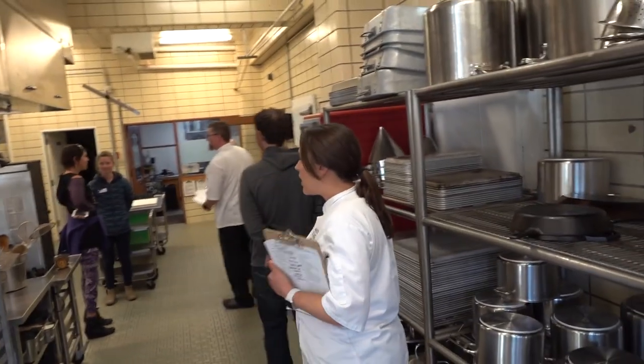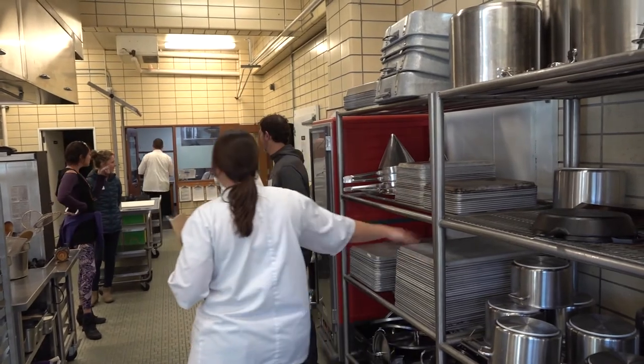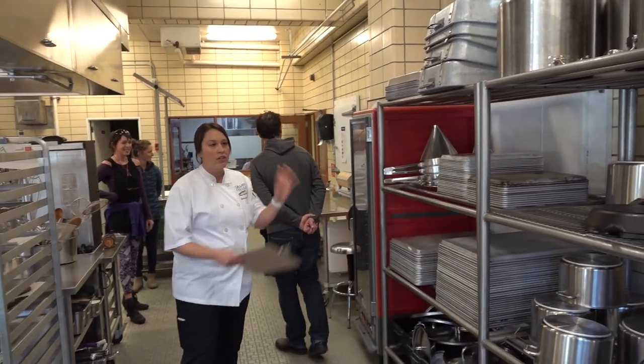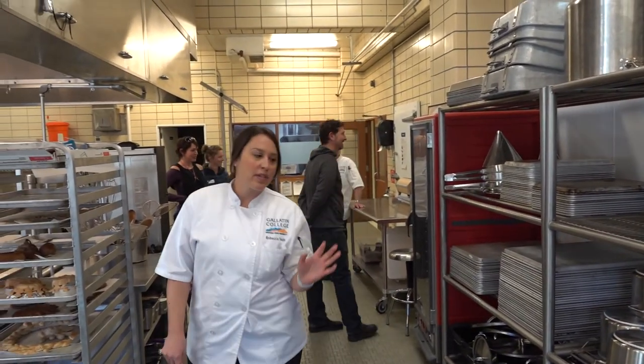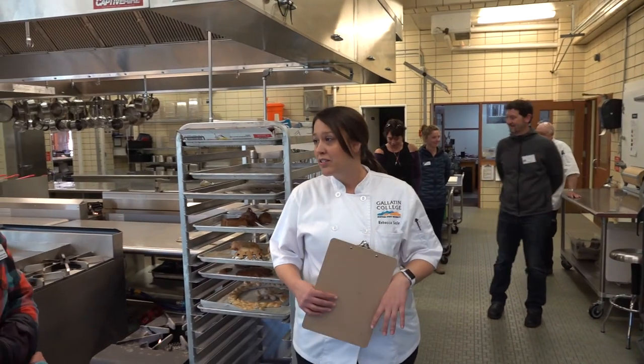So out here we have overflow of cooking utensils that we need. We've got cookie sheets, and everything has a home. And so that's the biggest thing that we have to learn as students, is to make sure that things go back, because it runs differently than our kitchen at home.